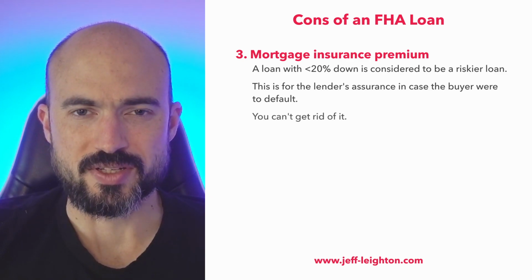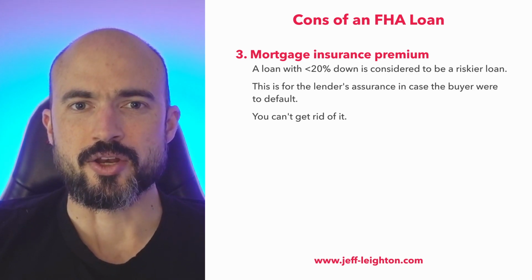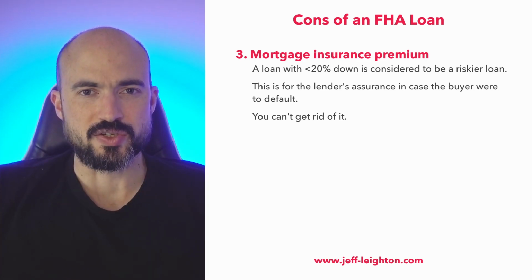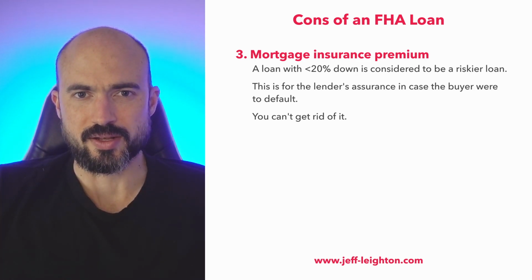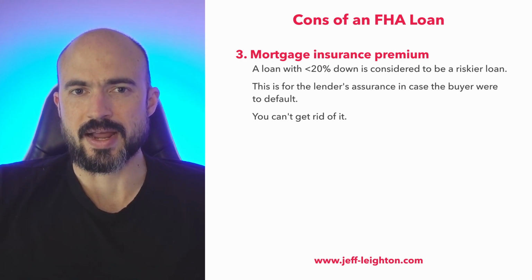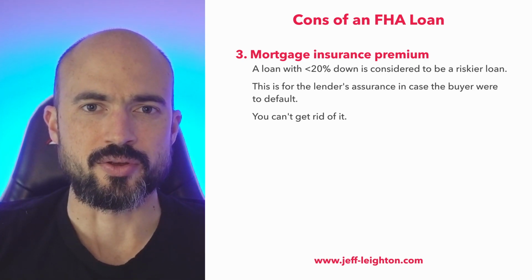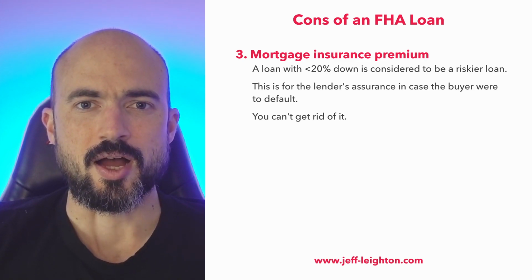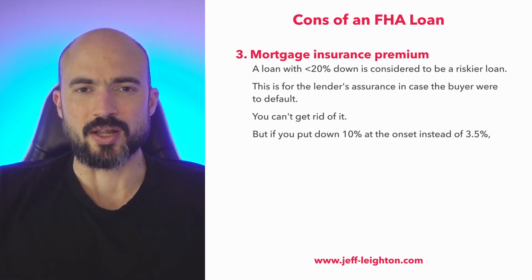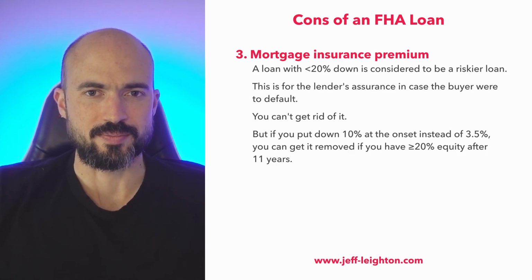And you actually can't get rid of it. With most properties, once you have 20% equity, if you had a conventional loan and you had only put down, let's say 5%, you can get an appraisal done again. And if the appraiser says that there's 20% equity in that property by looking at the comps, then you can get your mortgage insurance removed, because at this point it's not as risky of a loan. However, with an FHA loan, even if you have 20% equity, you still have to pay the mortgage insurance premium. One thing you can do, I think if you put down 10% originally instead of 3.5%, then after 11 years, if you have the 20% equity, you can get it removed. Kind of odd numbers, but yeah, you're kind of stuck with that.